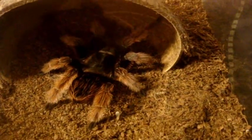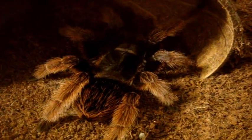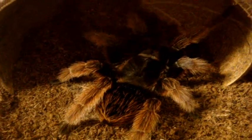And this is also a recent addition this year. It's my Brachypelma klaasi, the Mexican pink. She's a 5-inch female. For a Brachypelma, she's not terribly aggressive. She's very skittish, and she's prone to flick a lot of hairs.